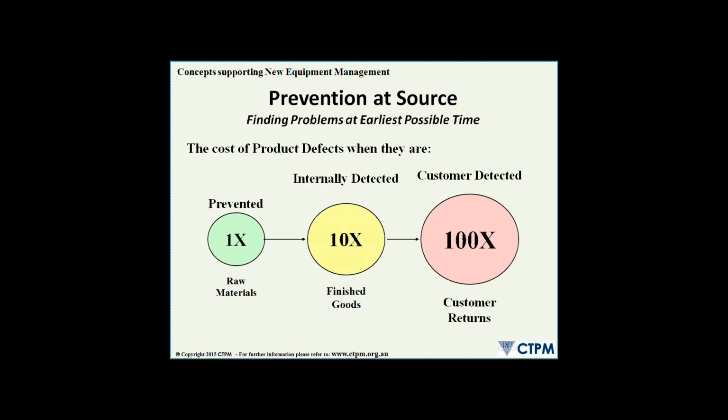So prevention at source, finding problems at the earliest possible time. We learned back in the early days of the quality movement, probably especially spearheaded by people like Dr. Edward Deming, taught us that if we can find the problems at the earliest possible time, it is a lot cheaper and easier to fix than if we find them at the end of the process or end of the value stream.